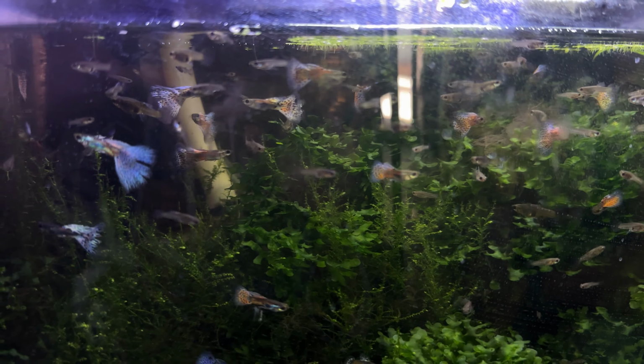I mean, of course you want a bigger tank, but it's so much more natural than just seeing them at the pet shop at like a Petco or a PetSmart. Dude, look at this one. That is a beautiful fish. Wow. That's so pretty. Oh, this one's really blue.